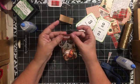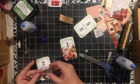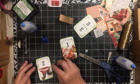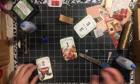So I thought his feet were really, really cute. And so I figured, you know what, why not? Put them on one of these cards.